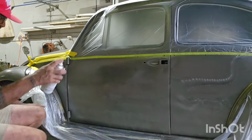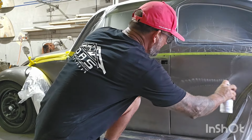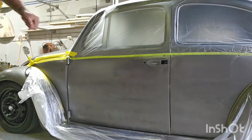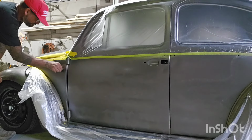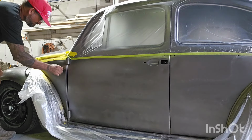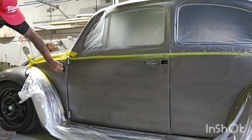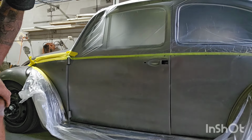Just try and get it covered on the first hit a little bit. We're not looking for total coverage. We'll come back with another coat. All right. Just got a plastic bung there. See if I can whip it out. Anyway, I'll tape up the other side and we'll give it a hit as well.